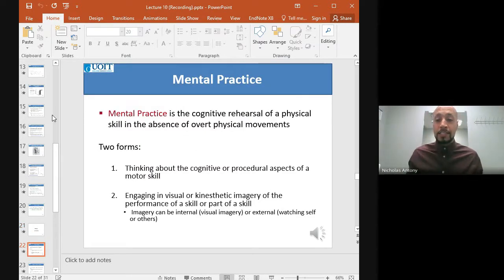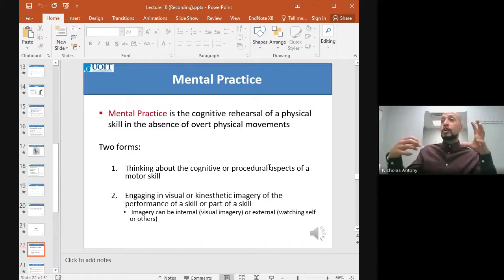And so mental practice is defined as the cognitive rehearsal of the physical skill in the absence of physical movements. So you're replaying it in your head, right? So technically, if I am doing movements, that's not mental practice. That's just practice. So mental practice can take 2 forms. You can be thinking about the cognitive or procedural aspects of the skill, like certain components, so not imagining yourself doing it. You're thinking about the cognitive problem solving of the skill, or you can imagine yourself completing the skill, or imagine yourself in the third person, envisioning yourself doing it.